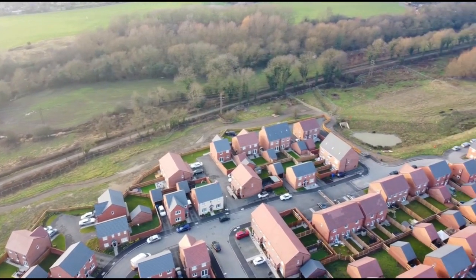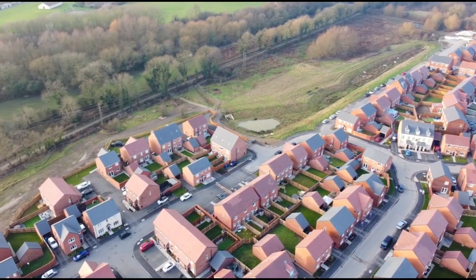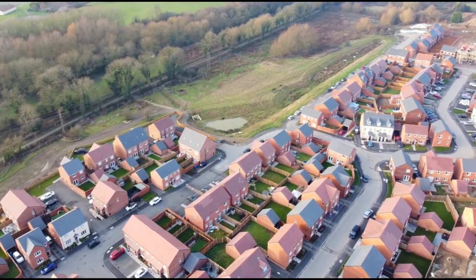And don't forget, these houses are being built all over the country. Just visit persimmonhomes.com to find out more or find out your perfect location.